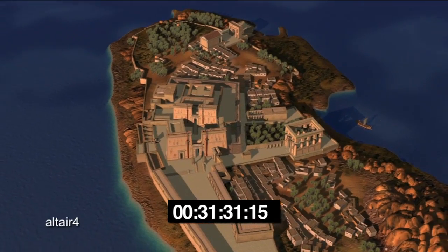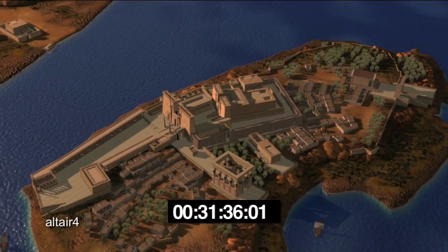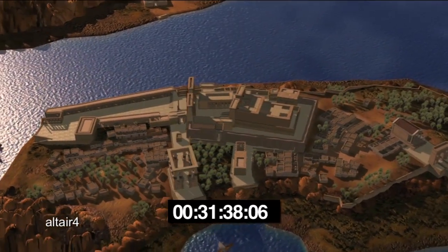The cult of Isis ended abruptly towards the end of the 6th century, when a Christian king from Ethiopia invaded Lower Nubia.